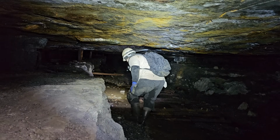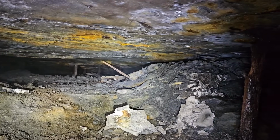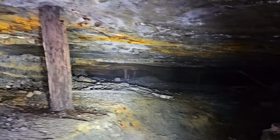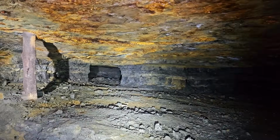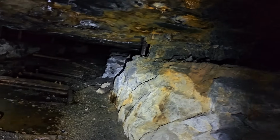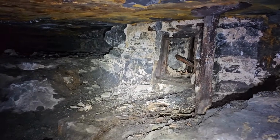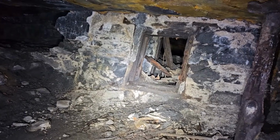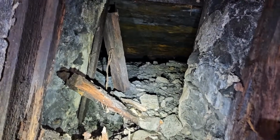Clearance is starting to get a little bit lower in here. The workings are on the right side though. No water over there. They go back. Bet you could go for a nice long crawl in there. Cool. Look at this little doorway. Just big enough for me to fit through.